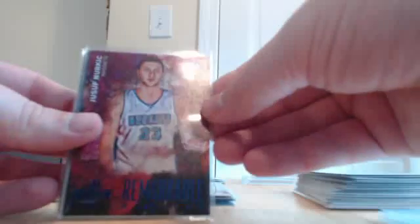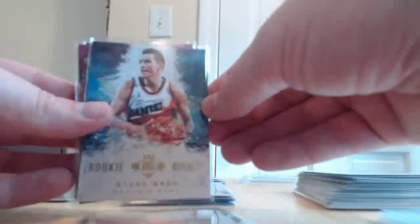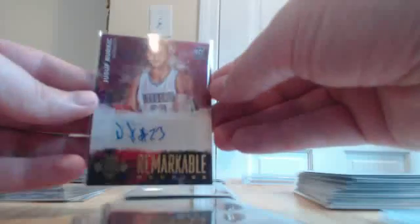Then out of Court Kings, we hit a Nurkic to 499 blue for the Nuggets, a Bear Stout to 499 blue for the Bulls, a Steve Nash rookie throwback insert for the Suns, a Jeremy Grant jersey for the Sixers, and a Nurkic autograph for the Nuggets.